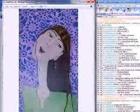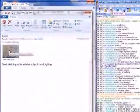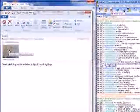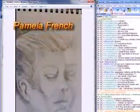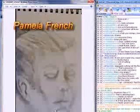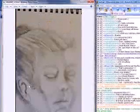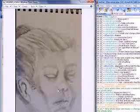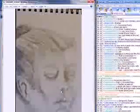So that's what APG, Artist Poet Girl, sent in. And then Pamela French: quick sketch, graphite with live subject, harsh lighting. So there is that. Quick sketch, live model, harsh lighting is why you have the dark shadows in the grooves.